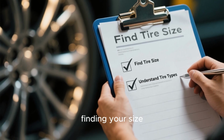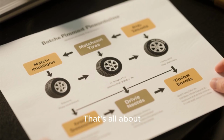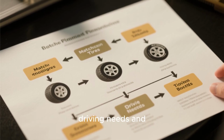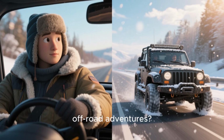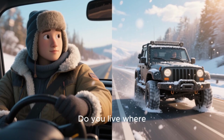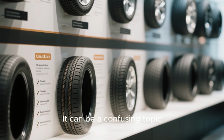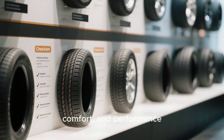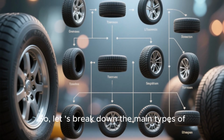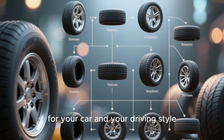So, we've covered finding your size and understanding the basic types. What's step 3? That's all about matching the tire to your specific driving needs and budget. Are you an all-season highway driver or do you need something for off-road adventures? Do you live where it snows or is it sunny year-round? It can be a confusing topic, but picking the right rubber for your ride is crucial for safety, comfort, and performance. So let us break down the main types of tires to help you make the best choice for your car and your driving style.